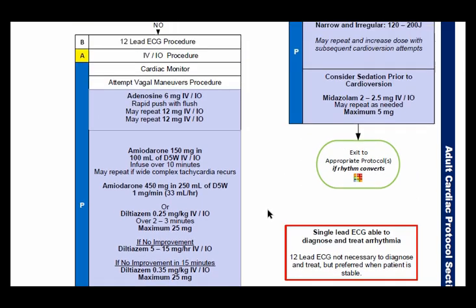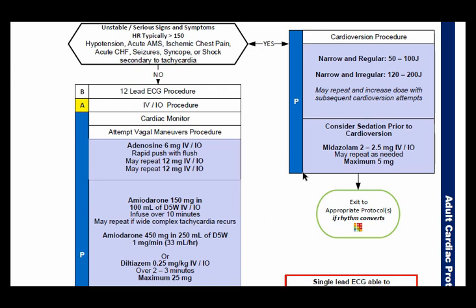The other thing to make a mention of is if you do have to cardiovert the patient and they have enough blood pressure where they can support receiving Versed or midazolam, you definitely want to consider sedation prior to cardioversion. Again, you don't want to give too much because it will drop the blood pressure down, and you don't want to get into an airway issue, but certainly something you want to do before you light them up.